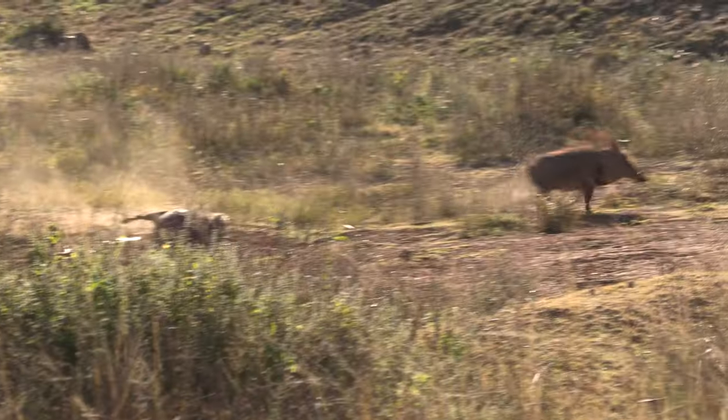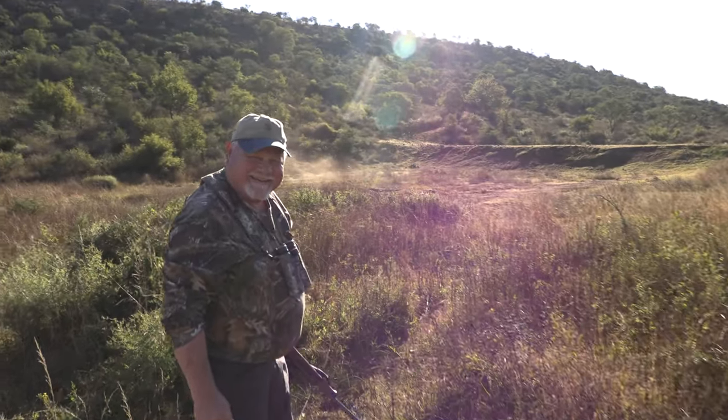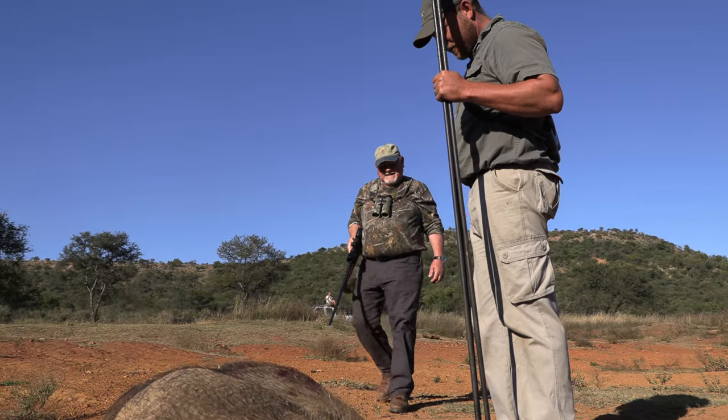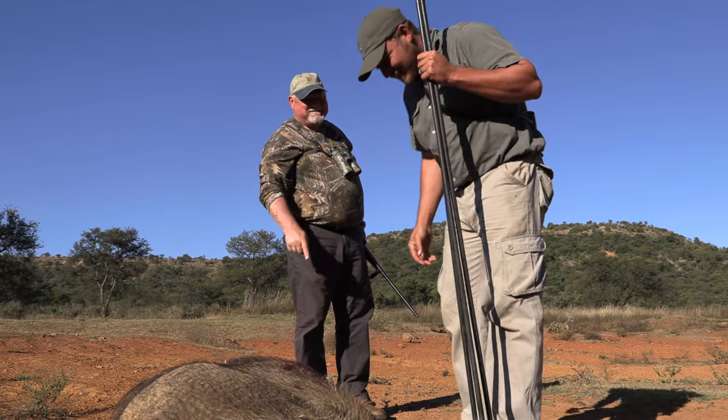They said it was just luck to get a pig. An hour after lunch. Less than an hour. Pig. Nice warthog. That's a good pig. It's a nice pig. There you go. Oh, well done. He's gonna look good in my cabin.